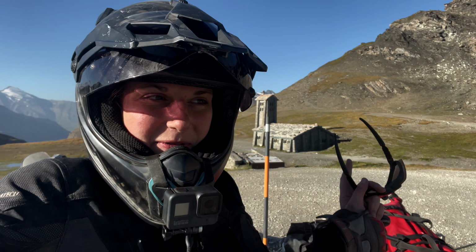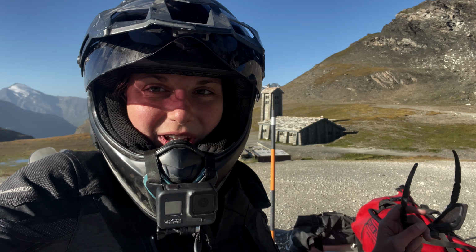So this is the top of Col d'Iseran, and it's pretty high, 2,700 meters. So you really feel the altitude. It's kind of like you need to breathe much more to get the air.